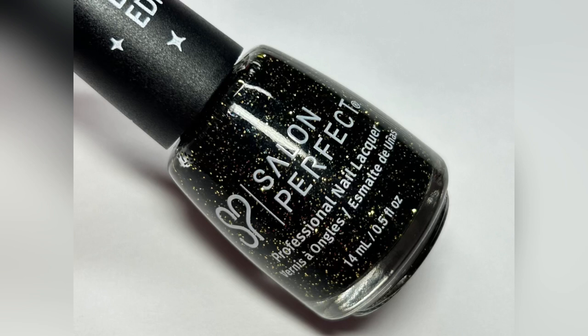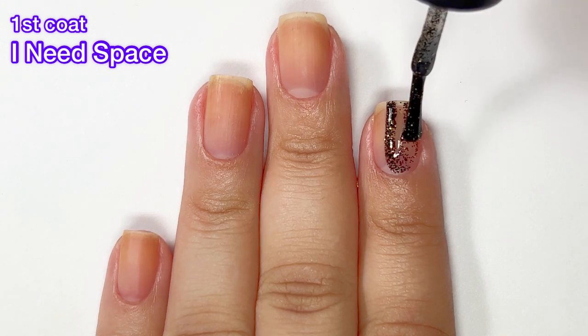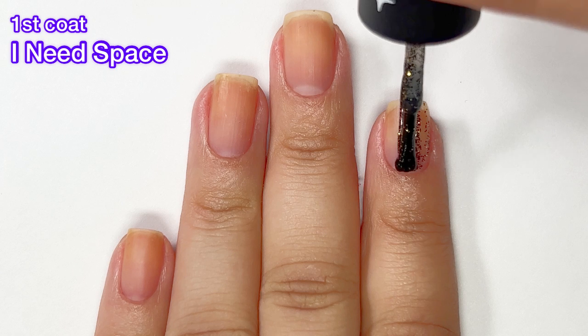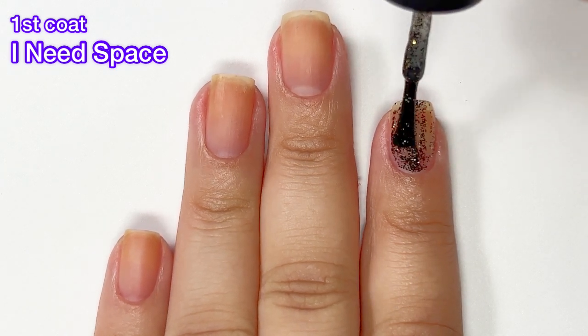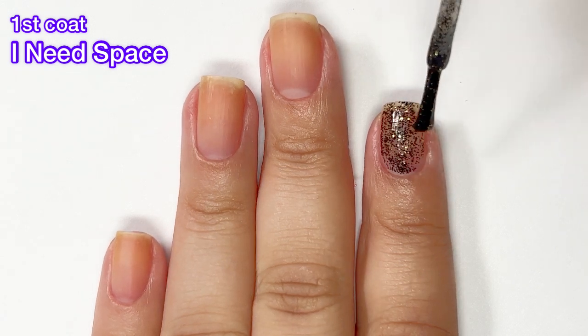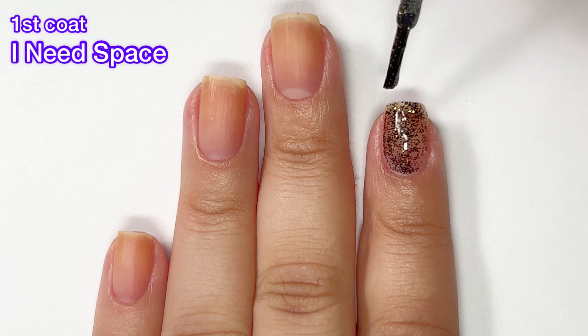Next up, we've got I Need Space, and I think this one is my favorite. It's hard to choose because they all look so pretty, but this one is just absolutely gorgeous. I didn't have the same issue that I had with the orange one with any of the other ones, so that's why I'm saying that I don't blame Salon Perfect. I blame whoever opened the bottle at Walmart and left it half open.